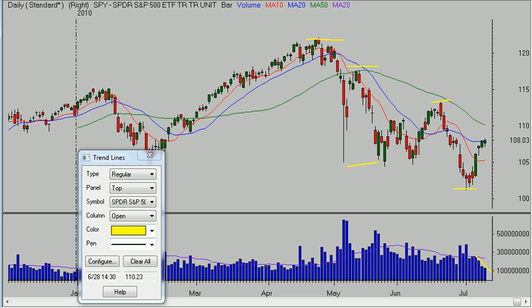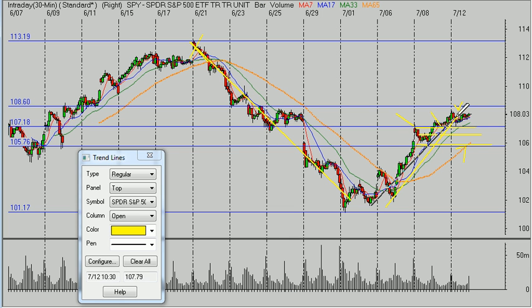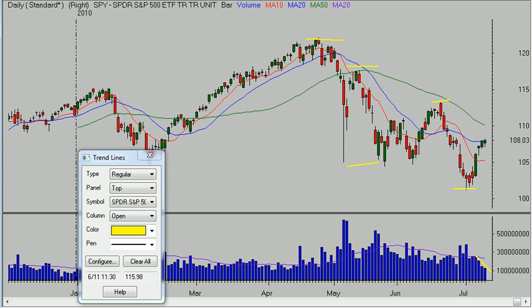So for now, it doesn't seem as though the advantage is to be short, and you've got to be a little bit crazy, I think, to be an aggressive buyer here after such a strong percentage bounce on light volume in an overall declining market.